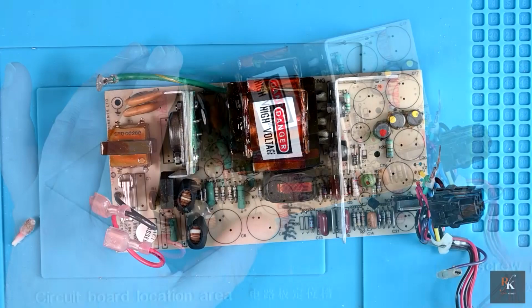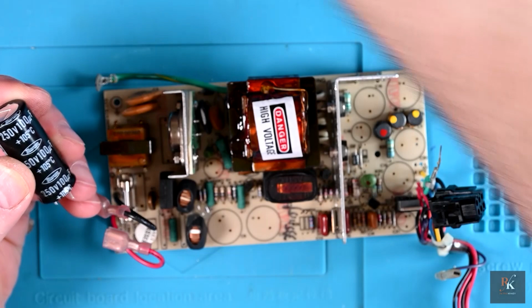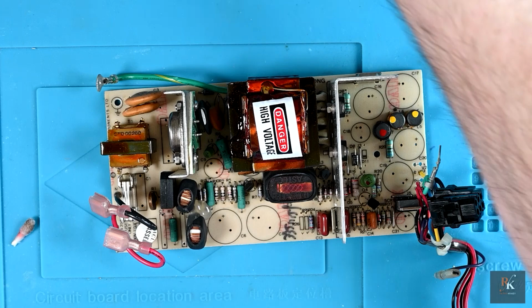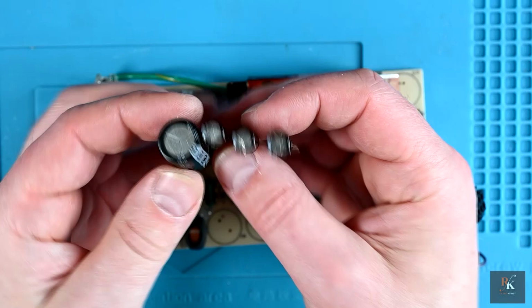So just before I go replacing some of these caps, let's see what's happening with modern technology and miniaturization. Yeah, they are considerably smaller, and if we look at the classic example of the thousands, yeah, what a difference. Right, let's get these replaced.